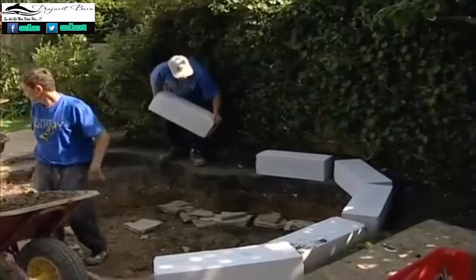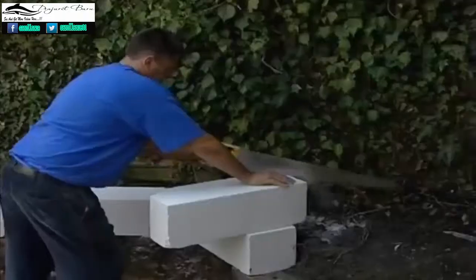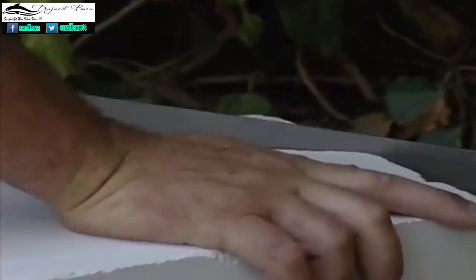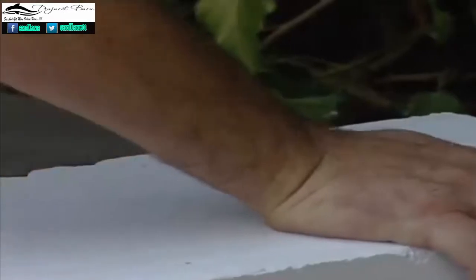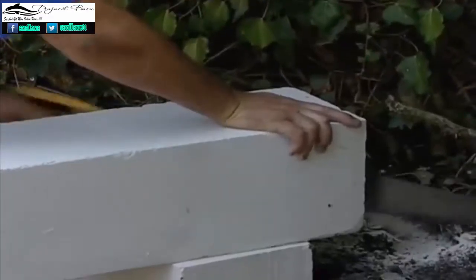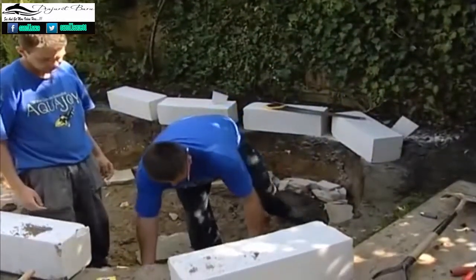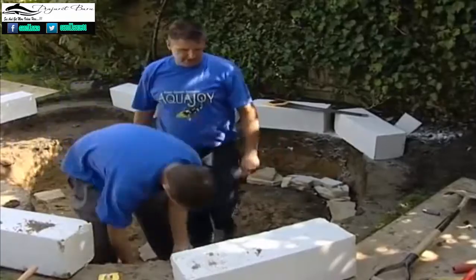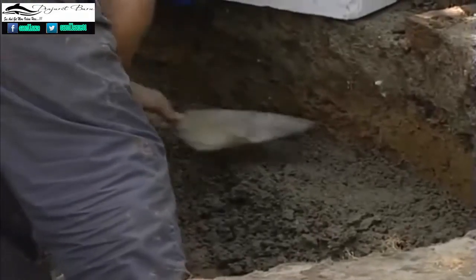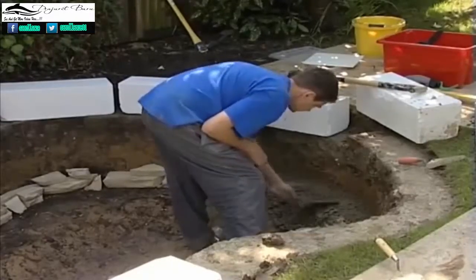They're easy to transport, can be sawn into shape with little difficulty, and provide a firm base on which somebody could stand should they need to get into the pond at a later date, as well as providing further protection against any advancing tree roots. Do check with the supplier, however, that the blocks you choose are suitable for underground use. They can be bedded down well onto a dry mortar mix, being placed on a few random pieces of rock.